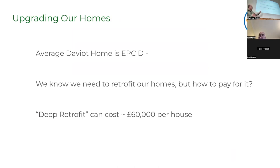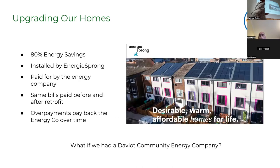You know, ballpark figure, I'm just roughly saying it could cost £60,000 per house. Now that's obviously a vast amount of money, but what else have we got? If you look at how this has been done in other places, there's a company called Energiesprong who've done deep retrofit of rows of houses in Holland, and now they've just done a trial project in Nottingham, which is what you can see on the right here.